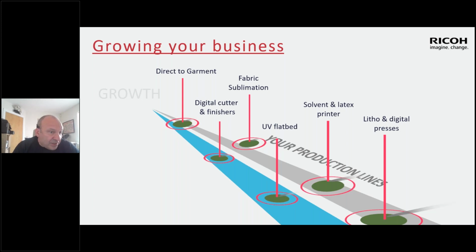Then digital cutters were used to actually add value to these prints. You can cut different shapes or cut multiple batches out of one sheet that you printed to increase productivity and reduce cost. And of course, finishes like laminators and flatbed laminators also helped in this.